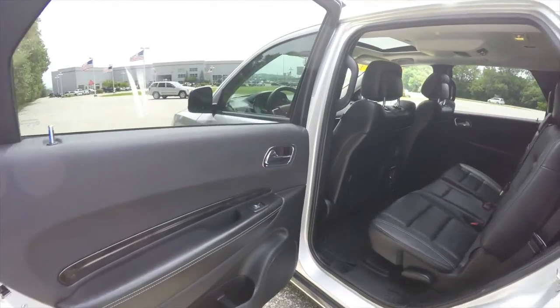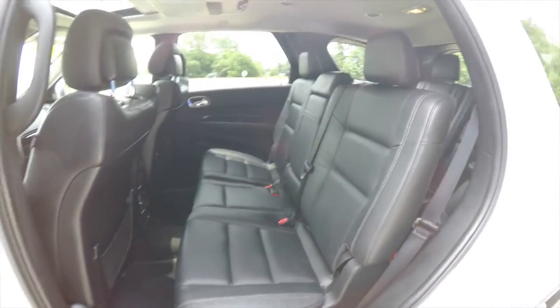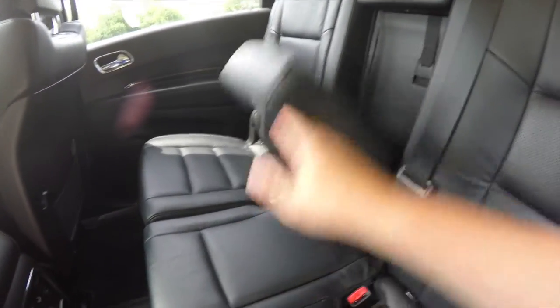Alright, taking a look at the middle row seat. This vehicle does have three rows of seating. Second row seats three across. The perforated leather continues. You have fold down center armrests with integrated cup holders.